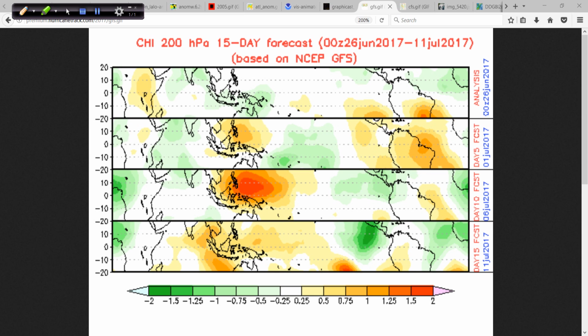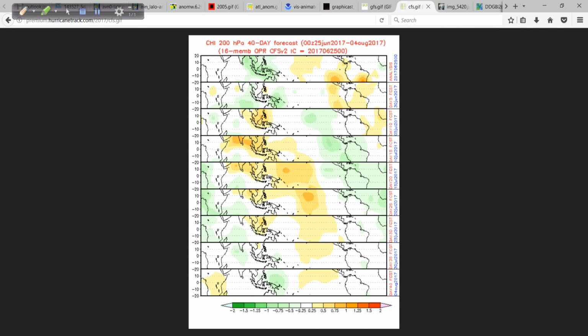That would be about the 11th of July. So we're going to need to watch. We're going to have a few days, a week or so, of probable downtime in the Atlantic, followed by the possibility of an uptick after that.